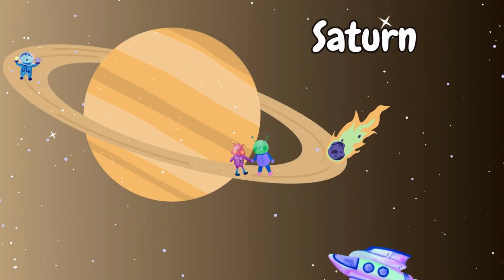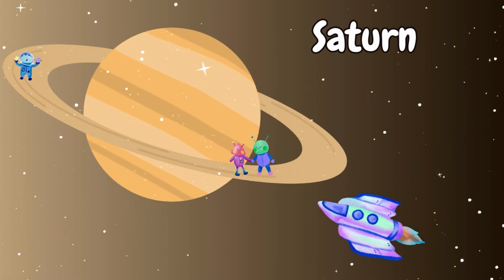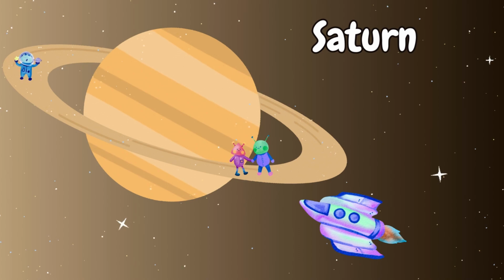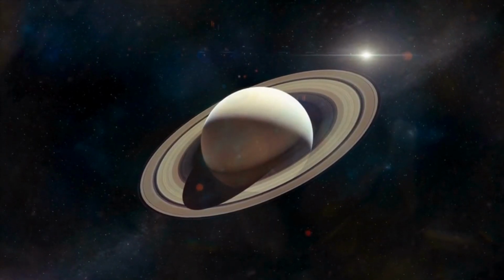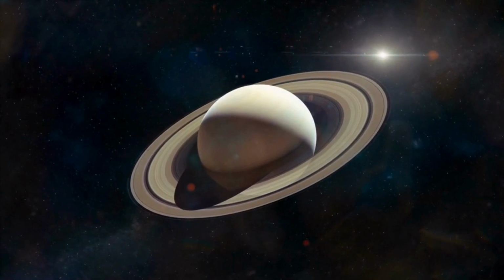Behold the beauty of Saturn, the ringed planet. Those dazzling rings are made up of billions of ice particles, ranging in size from tiny grains to gigantic boulders. Saturn is the least dense planet in our solar system.